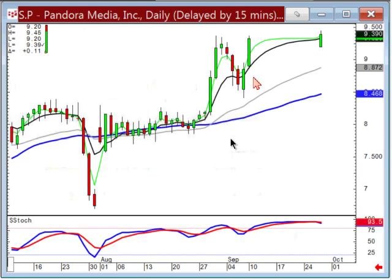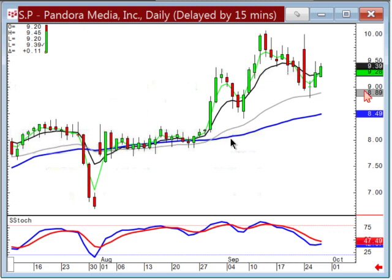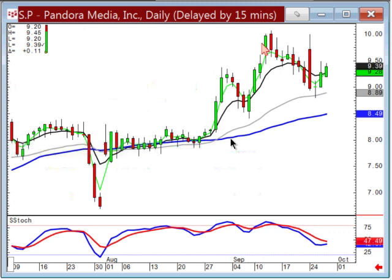Pandora. You can start buying this, but I'd probably wait for it to break this little downtrending channel. If I was short, this would be a tough one to be short. But you can be a buyer of this one, just use the T line as your stop.